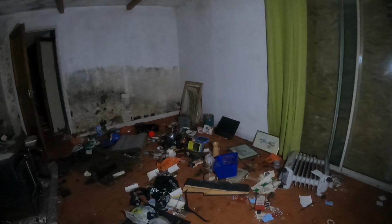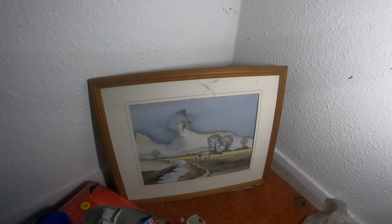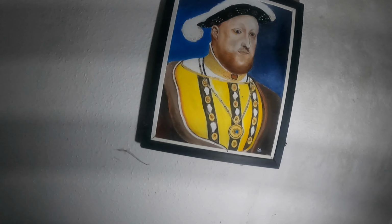We are what's called the most friendly artist house. Some strange things behind the front of our kitchen. Wow. And some paintings on the floor, some jungle and stuff like that, or some art painting. More art painting there as well. You got King Henry there.